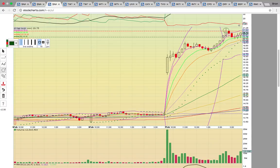So tomorrow above 21 for Snap is going to signal upside potential, and then if it drops below 20, that is currently the middle Bollinger Band at 1986 on the 15-minute chart. If it drops below 20, that's going to signal downside risk. So above 21 signals upside potential, below 20 signals downside risk. If it drops down and it hits that lower Bollinger Band and busts below, it could drop all the way down to that 50 simple moving average down here at 1692.